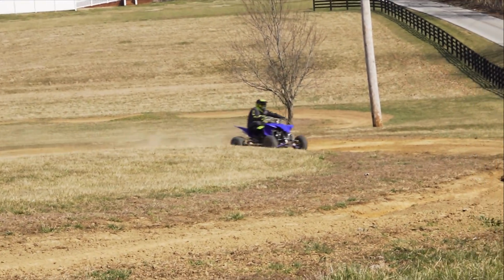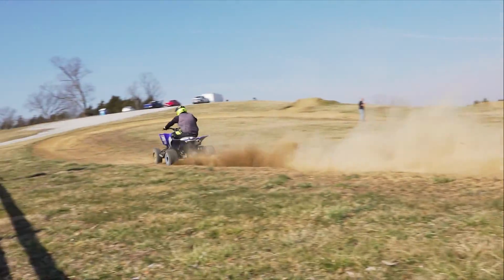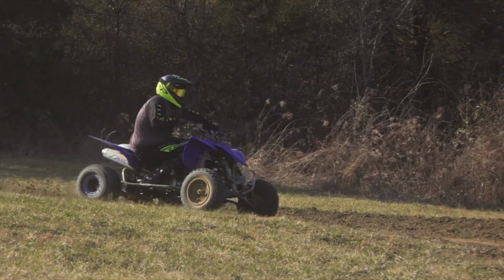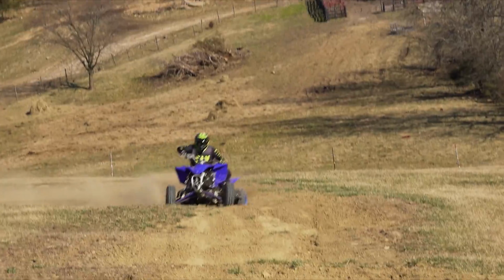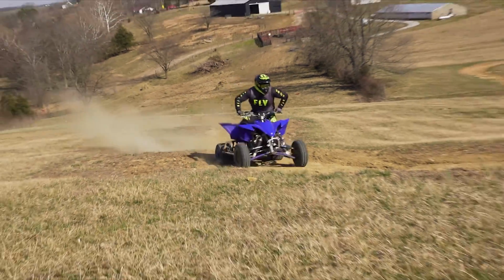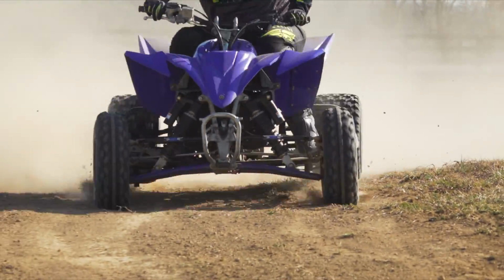On the track, the YFZ ran pretty flawlessly. Throttle response was good, regardless of RPM. We were impressed with how much fuel we could dump with the throttle while lugging the engine at lower RPMs, with none of the bog that YFZ450Rs are claimed to suffer from.